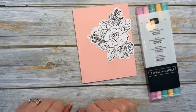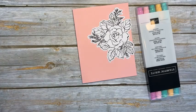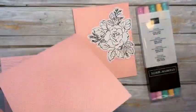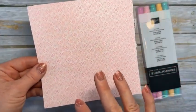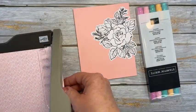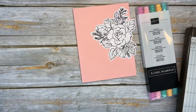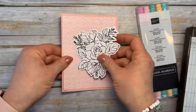So let's say you decided to go with the demonstrator starter kit. I'm going to bring in another one of the pink papers. So again, you've got, oh no, I wanted the other one. There's 2 designs with this type of designer series 6x6. So I want this beautiful lacy one. And again, I'm just going to cut it to size. So with my 4 inches and then 5 1/4. So now it's card front sized. Okay, so we've got this beautiful one.